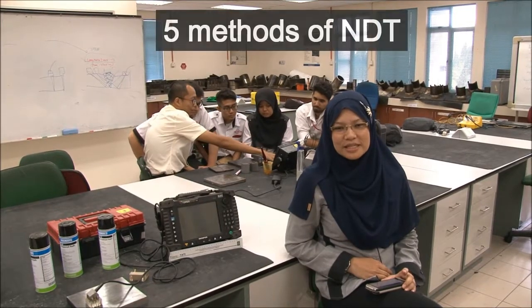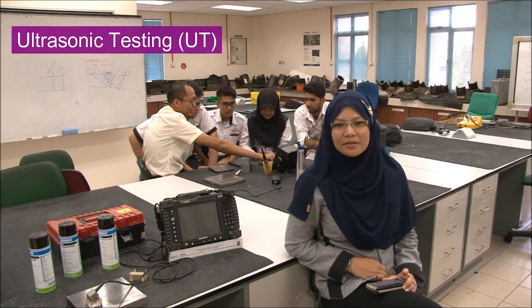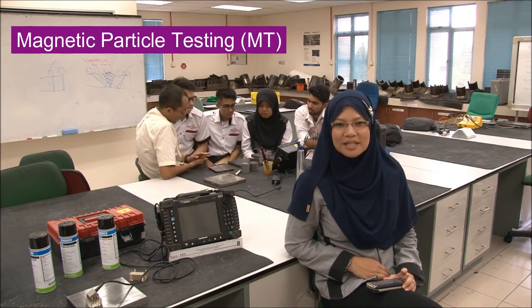There are five general methods in NDT. The first one is PT or penetrant testing, UT, ultrasonic testing, RT or radiography testing, ET or eddy current testing, and the last one is MT, which is also known as magnetic particle testing. The importance of NDT as a tool is an undisputed fact due to its ability to detect, locate and measure defects in specimens. This information would then be used as guidelines in order to evaluate the viability of the part based on specified codes, standards and specifications.